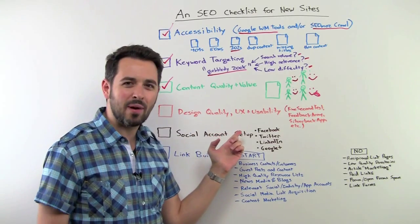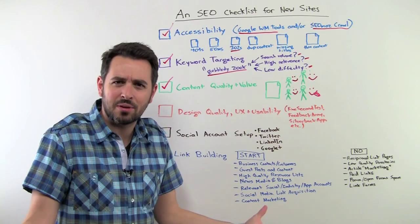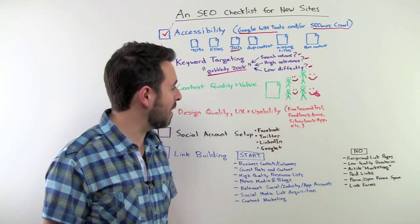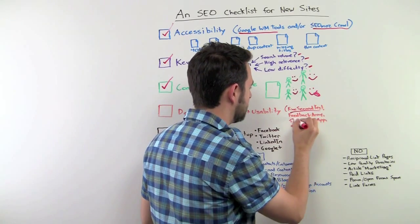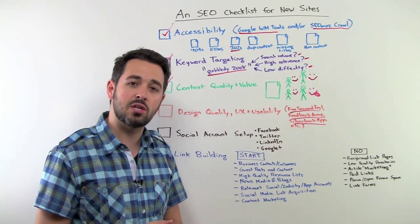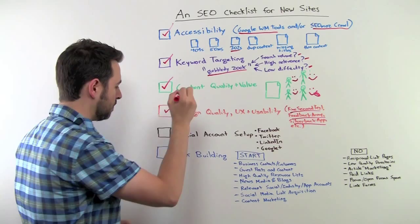There's really no point in ranking unless you're nailing these two, because you're not going to get many more customers. People are just going to be frustrated by the website. There's a few tools you can use on the web to test these out. So 5-second test, Feedback Army, Silverback app, all of these are potentially useful for checking the usability, user experience of the site.